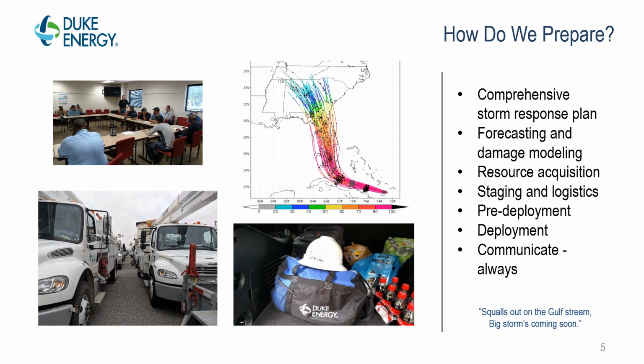And we're using that ahead of the storm to start going into the resource acquisition phases, bringing in resources from other parts of the country, and the staging and logistics decisions that we need to make, which I'll talk about in a little more detail on the next couple of slides, where we need to pre-deploy resources ahead of the storm so that we can hit the ground running with restoration as soon as the storm event has cleared. And then how do we go to full-scale deployment of resources following the storm clearing. And throughout this process, communication is key, and I'll talk about that a little bit more, both internally, what that means, and then also how we communicate with our customers.